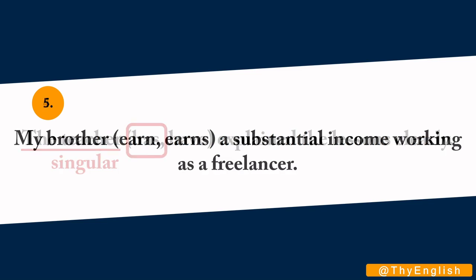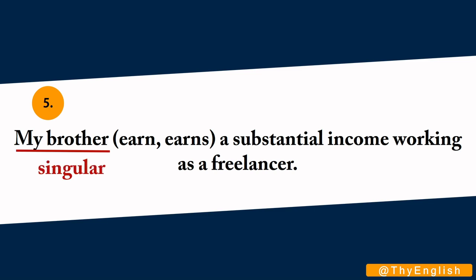Number 5. My brother earns a substantial income working as a freelancer. What is the subject? My brother. And it is singular. So the verb is also singular or with S ending. Earns. My brother earns a substantial income working as a freelancer.